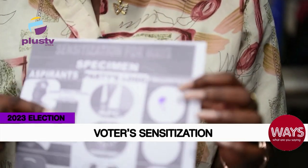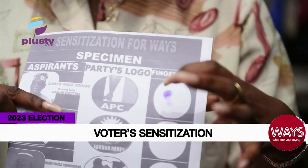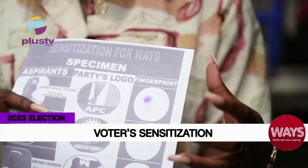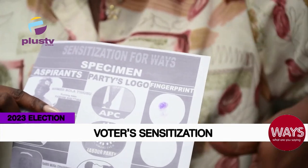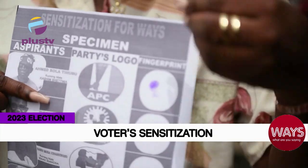This is exactly how you vote. You put your thumb on the stamp pad and then you vote right here. And then make sure that your thumb has taken a lot of ink so that it can show correctly on whatever candidate you are supporting.